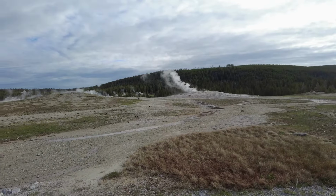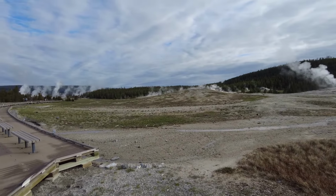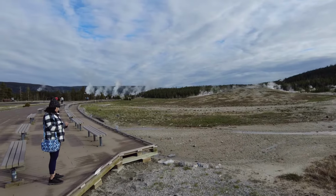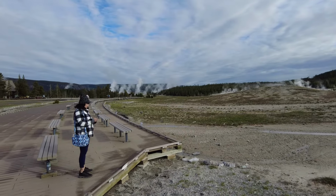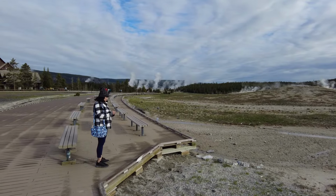Okay, we made it to the Old Faithful Visitor Center. Behind us are all the geysers. If you've never been here, which we've never been here, you can see that this part of the park by Old Faithful is just full of, it looks like 10, 20 geysers.